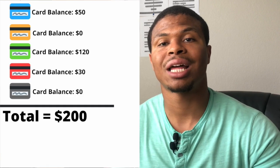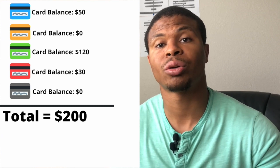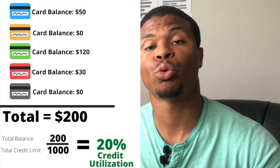And what they'll do is take that amount and divide my usage by that amount. So for example, let's say that out of those credit cards, I'm using a total of $200 across those credit cards. So they'll take $200, divide it by 1,000, and that'll give me a credit utilization of 20%, right? So that's how they go about calculating it.